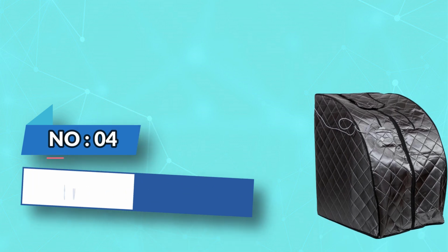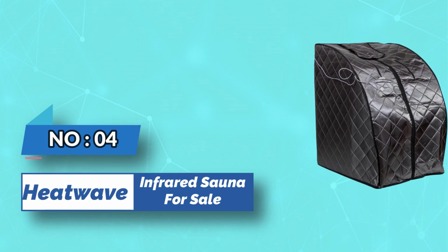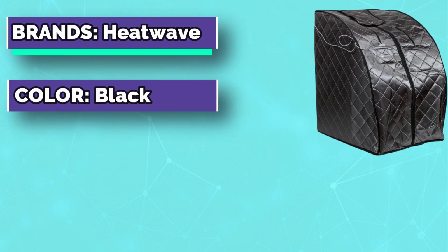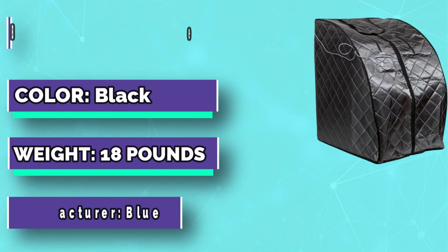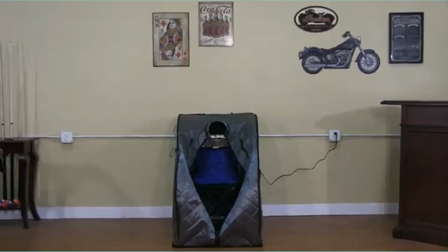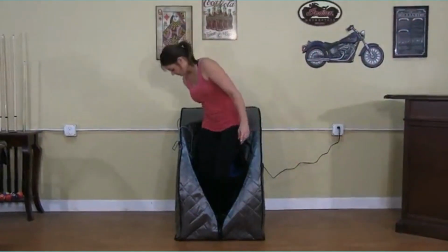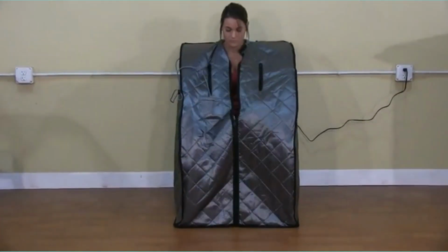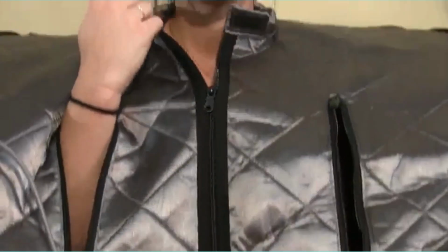Number 4. Heatwave Infrared Sauna for Sale. Far infrared heat surrounds your body, thanks to 3 low EMF carbon heating panels. Each heater is precisely placed for even, steady heat. 1 minute setup, 6 easy steps convert this handy device into a personal paradise. Simply unfold the sauna, plug it in, and enjoy nourishing warmth in any location.